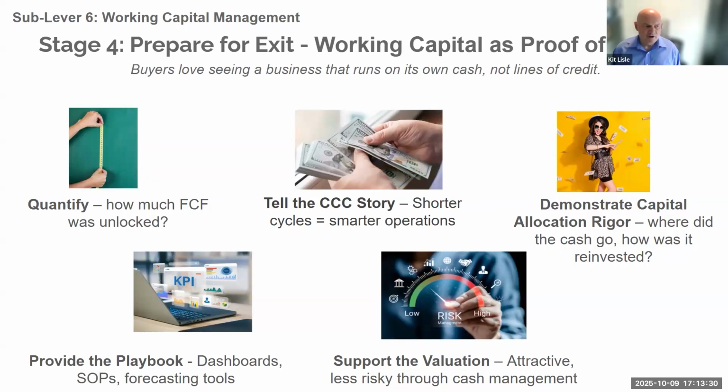And as we prepare to exit, I'm in the top left here. How much free cash flow have we unlocked? We want to be able to tell a story there about the cash conversion cycle. Another picture that I like, demonstrate capital allocation rigor. Where did the cash go? How was it invested? Was it invested wisely or squandered? Then down at the bottom right, support the valuation, meaning attractive, less risky through cash management. And then we want to provide a playbook.